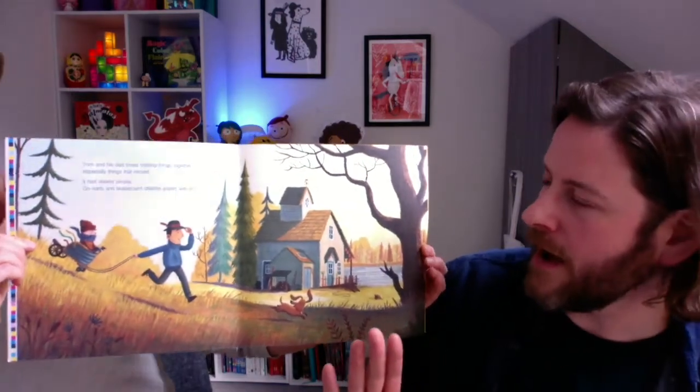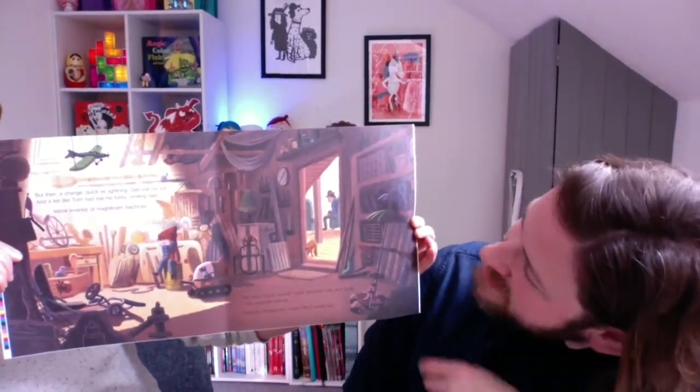Now, I haven't read it obviously, and I'm not allowed, but it looks like it might be quite emotional. That is exactly it. You can tell by the palette, the character designs and the layouts and everything, it just looks like it's going to make you cry. He's not dead, is he? No. Oh no, he's not dead, it's fine.